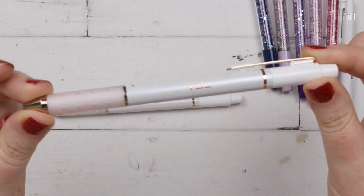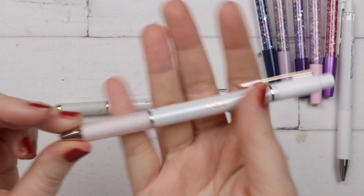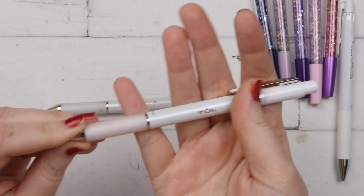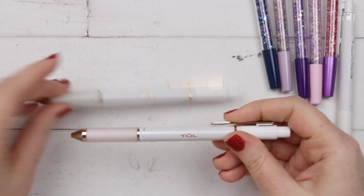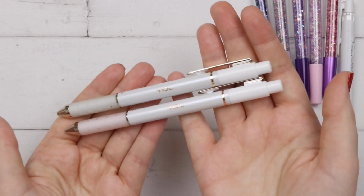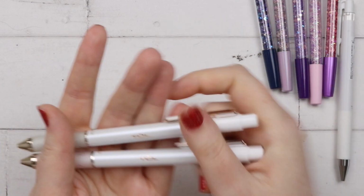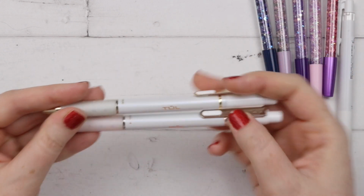Now I was able to buy these white versions of the pens on Amazon, but they only came in blue ink. So I just had a bunch of normal Tulle pens, which are black, and I just changed the ink over so they were black ink on the inside, but I had the beautiful white pen on the outside. So Tulle, I really love these pens. It's what I've been using all year to write with, and they're a bit thicker, but they write really smoothly on glossy, and I love them.